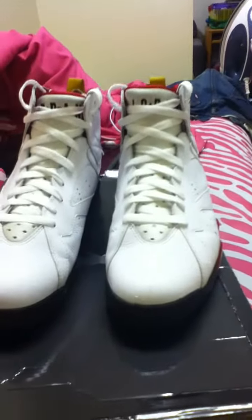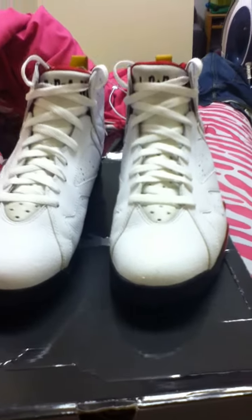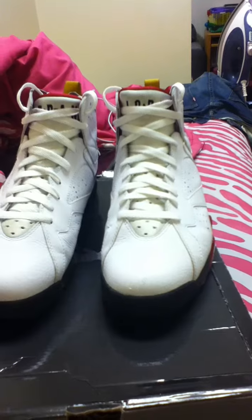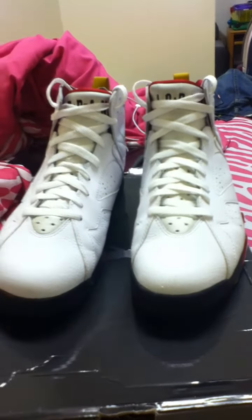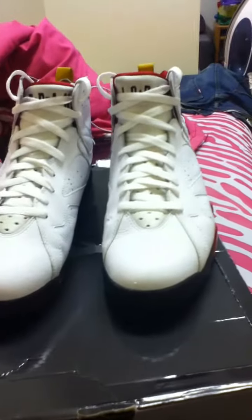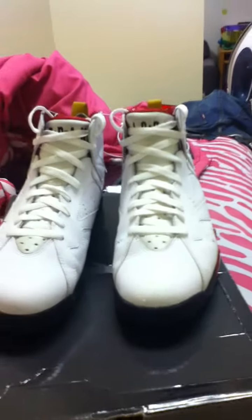And also, just to give you guys a heads up, I am copping a pair of Galaxy Kevin Durants this week. Yes, worn like 3 or 4 times for $1.50. I think that's a great price.